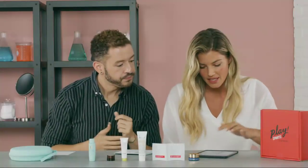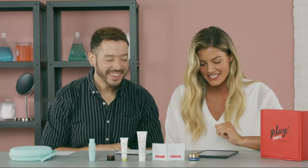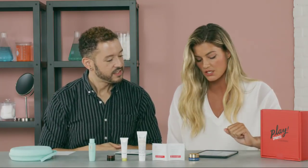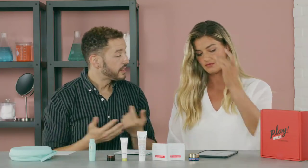Let's see. Melinda said, hi, Melinda. I have sensitive skin and exfoliants can be harsh for me. How often can I use this, once or twice a week? That's perfect. Actually, gauge your skin. It's really important at this time in our lives to start really paying attention to what our skin is telling us.